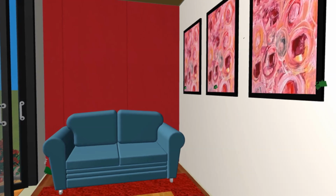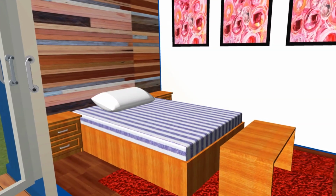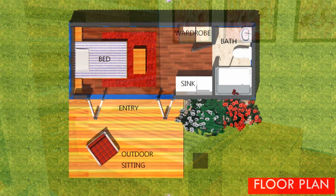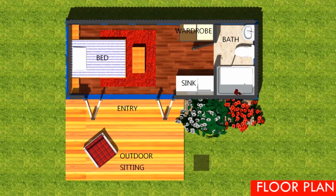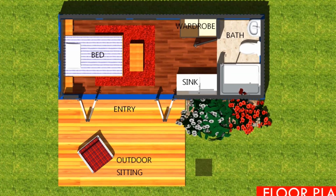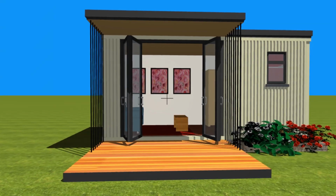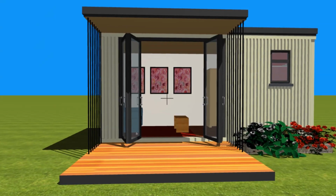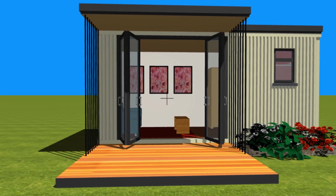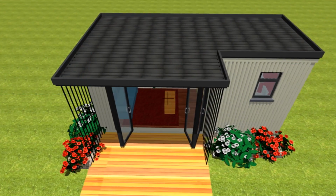You can try out other furniture types like a Murphy bed, which can be folded down at night so that it can be used as a bed during that particular time. You can explore different finishes for the exterior. Like in this particular case, we've managed to provide a nice outdoor sitting space that has been covered with a projected flat roof. You are also encouraged to explore other roof types.